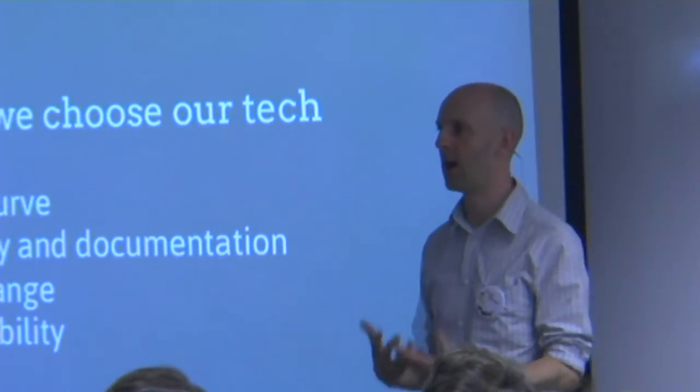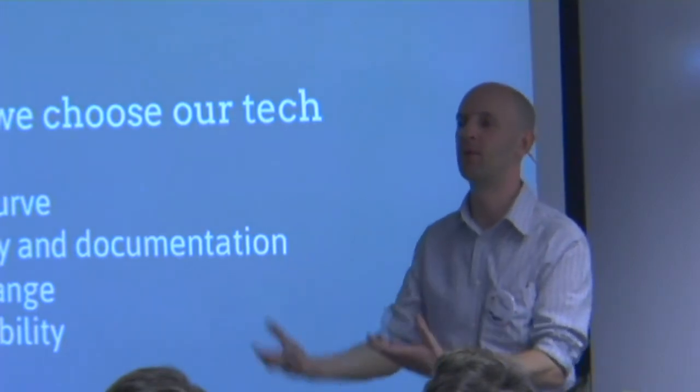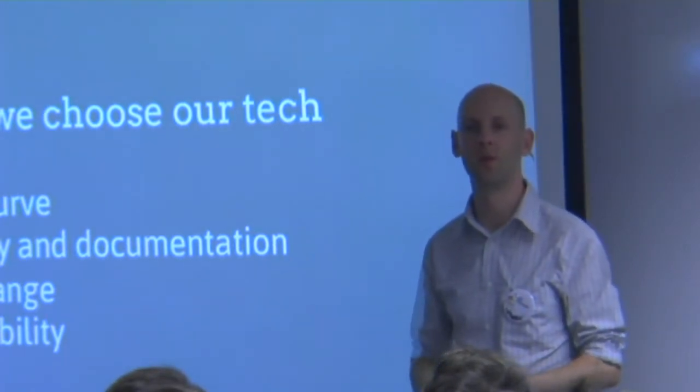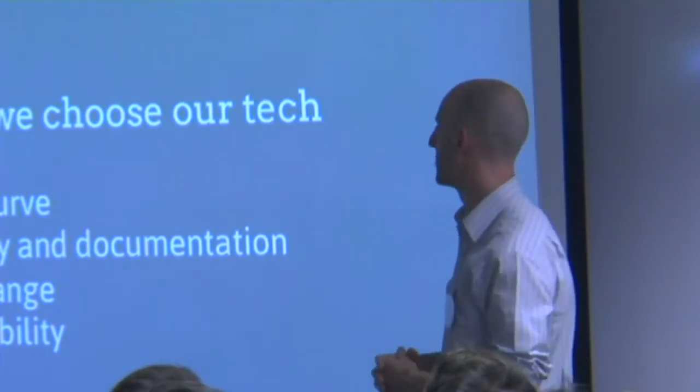There's mind share around that. When someone comes in from the outside, they've probably done something like that. They've maybe read the Heroku docs, if we're using Heroku, which I'll talk about. So we don't have to worry about doing those things.